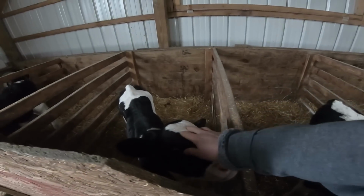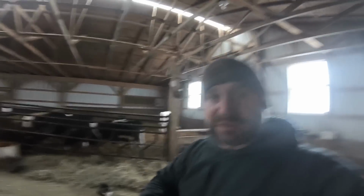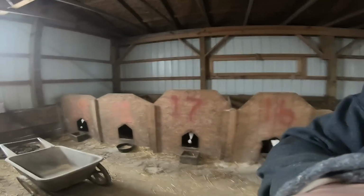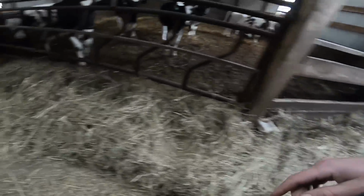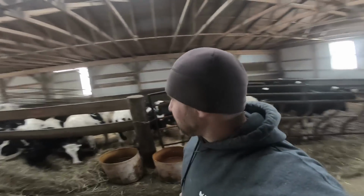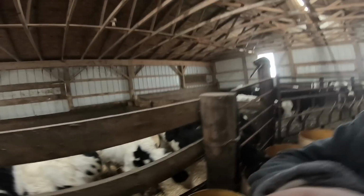So out of 35, 20 of them were heifers. So that's not too bad of a ratio. Once these calves get bottle fed here for about 6 weeks, they'll then get moved into this corner pen where they'll start eating more pellets and dry hay. And then you'll start them on water. They'll be off the milk. They'll be big enough and strong enough. And once they're big enough out of there, they'll move into this big pen here.